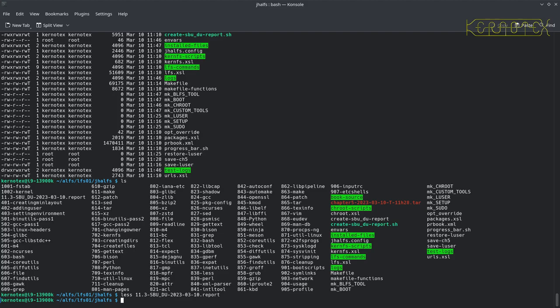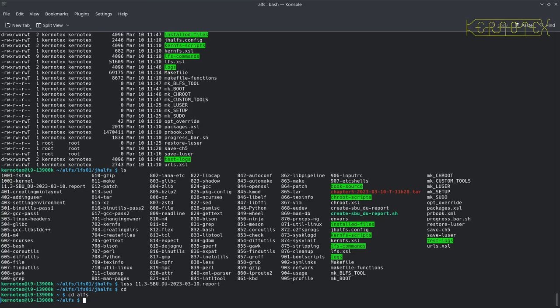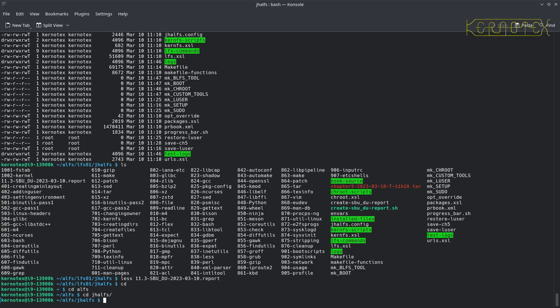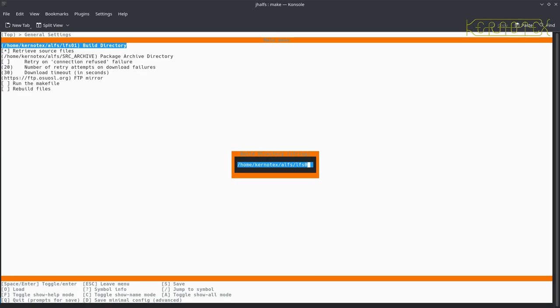So that's it really. The only other thing maybe I can say is that if you were to rerun this, you'd obviously want to adjust the output directory. So all you do is maybe in my example just change the output to LFS02 and it would start again. In fact, if I run that, if I go into JHALFS and do make again, I'll go into not build settings, general settings. Yep, just change that to 2. So I've got a new location. That's all I'd need to do.